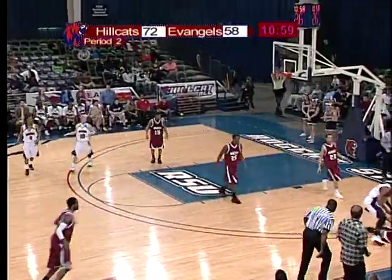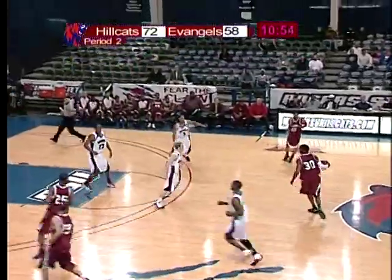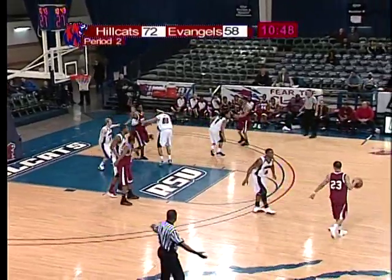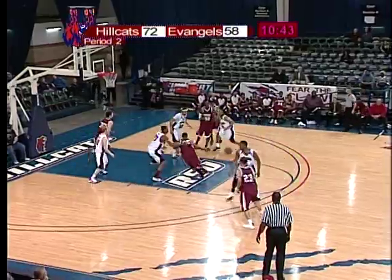Post feed from Davis to the baseline, lost by Boyd and then saved by Nathan Pratt. Pratt's tangled up in the backcourt with Boyd. Those two escape unharmed. Here comes Mid-America, the front court. On the wing, Cosby. 72-58, RSU men up by 14 with 10:45 to play in the game.